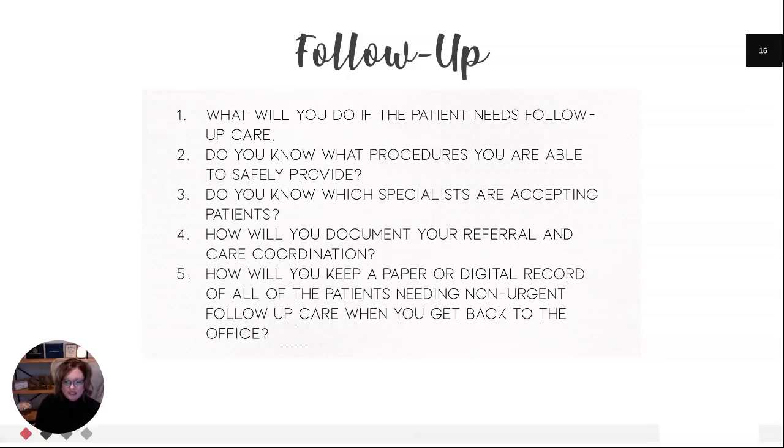These are important things to consider, because even if you only did the exam for them and they don't have an emergent need, they still need follow-up. And that's still an opportunity for not only great patient care and experience, but it's also your revenue. It's a great way for you to continue to make both of those things.